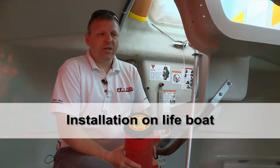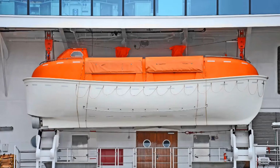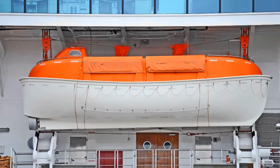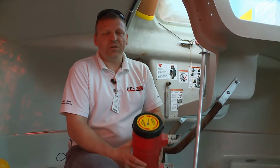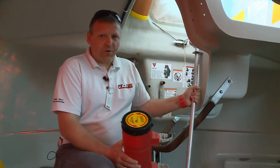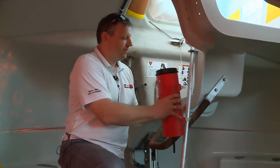Now we're on a lifeboat of one of the cruise ships. The important thing is the same. We like to have the Sea Angel SA15 SART or MOB device close to the operator of the lifeboat. We have our fastening systems for this vessel as well. So we decided here to put it on this kind of bar. It's the same situation. We have our special clips which go around the bar.